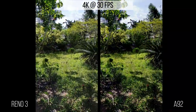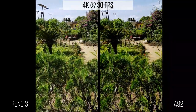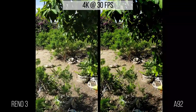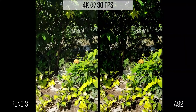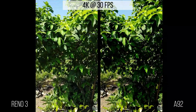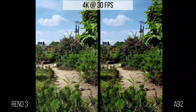This is an outdoor video shot with natural light, and they both have the ability to shoot at 4K 30 frames per second with an ultra steady stabilization feature that helps keep the shot looking smooth even when you're walking or even if you have shaking hands. The picture quality of the Reno 3 is more smooth than the A92, but it reproduces natural colors and it feels exactly the way your eyes see it.